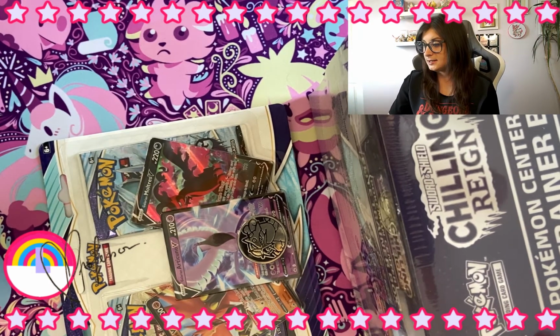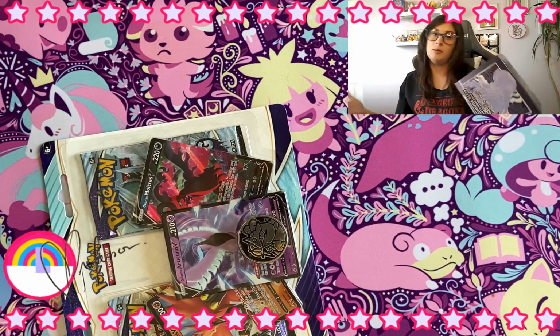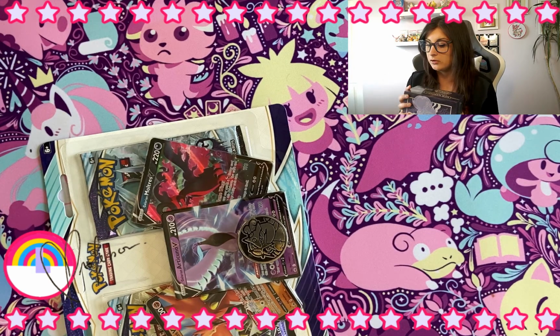And this is the first time that I open the Elite Trainer box, the Pokemon Center one. I actually haven't opened any Chilling Reign ETB box, including the non-Pokemon Center. So this is going to be really exciting for me.